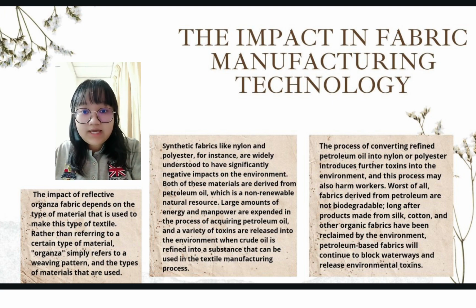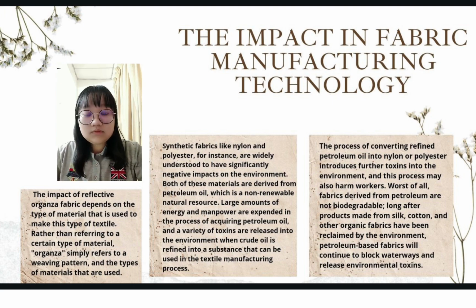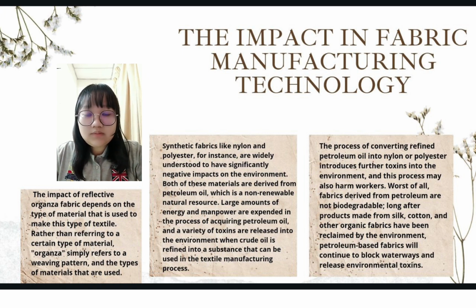I will present about the impact in fabric manufacturing technology. The impact of organza fabric depends on the type of material that is used to make this type of textile. Rather than referring to a certain type of material, organza simply refers to a weaving pattern and the type of material that is used.